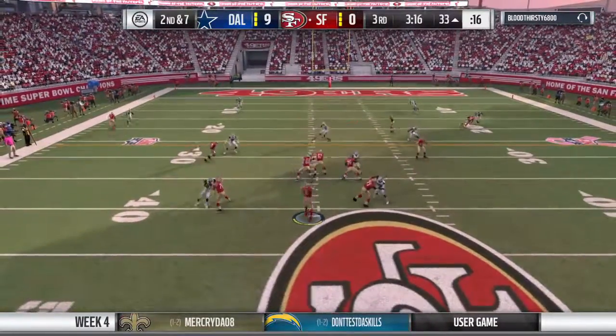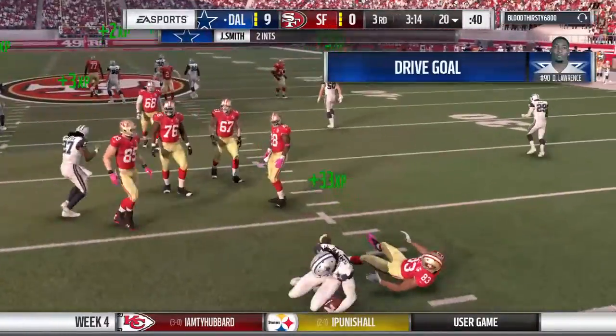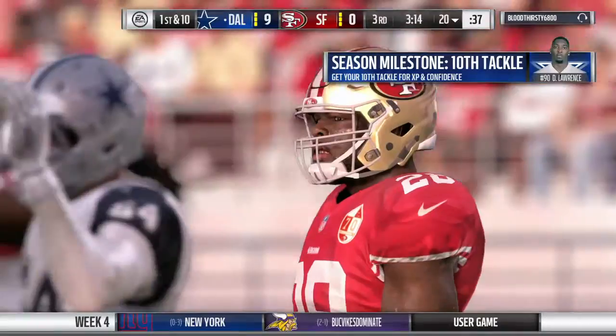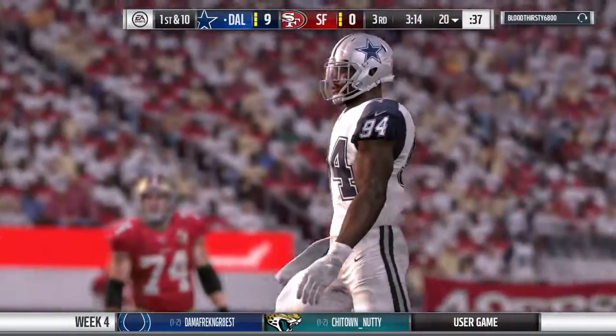2nd down, Gabbert. And he's going to be intercepted a 3rd time. Picked off by the rookie Jalen Smith. And a big turnover there as his guys will get the football back. And now Dallas gets set to take the field. And they're coming off a 3-and-out, my friend.